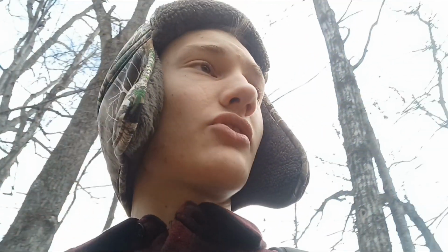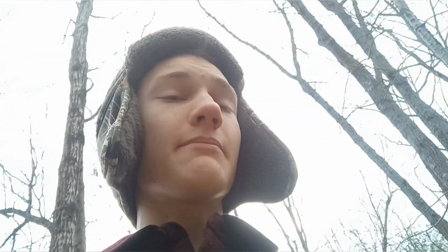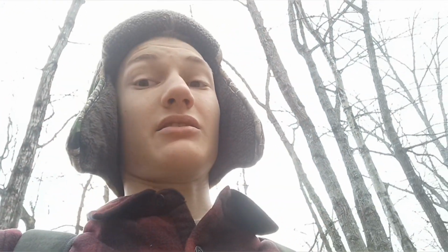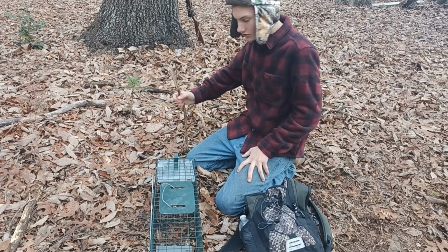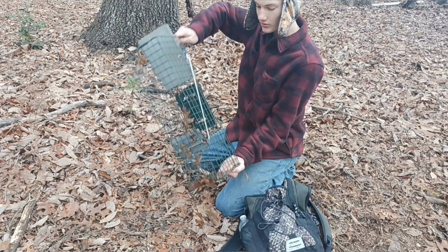So, we put a chip back in that trail camera, so we'll be watching this trap again. The possums come here pretty often, so I'm going to have the same box trap that's actually down here. And I'm going to reset it. Hope we can get a nice possum in it. So, here's our little box trap. Just a simple little box trap.